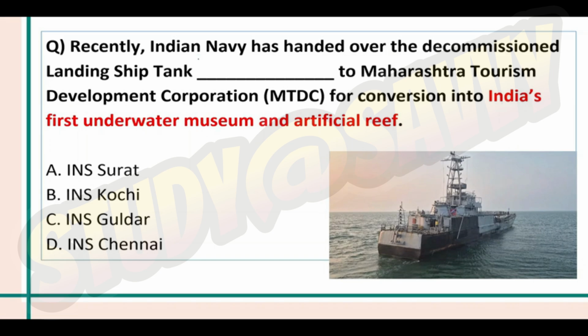Recently, the Indian Navy has handed over a decommissioned landing ship tank. You have to tell me the name of this ship, which has been provided to Maharashtra Tourism Development Corporation for conversion into India's first underwater museum and artificial reef. So to convert the Indian Navy's ship into India's first underwater museum, a ship has been handed over by the Indian Navy to Maharashtra's Tourism Development Corporation. You have to tell me the name of this ship.